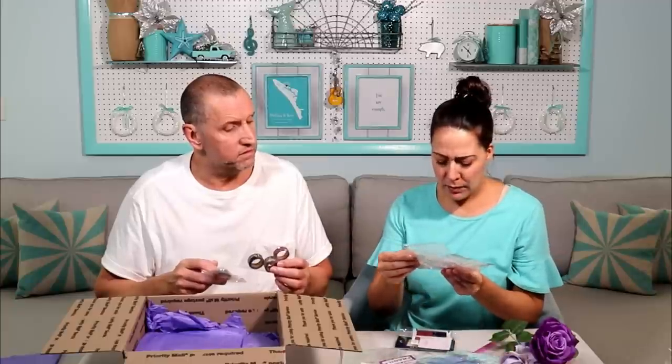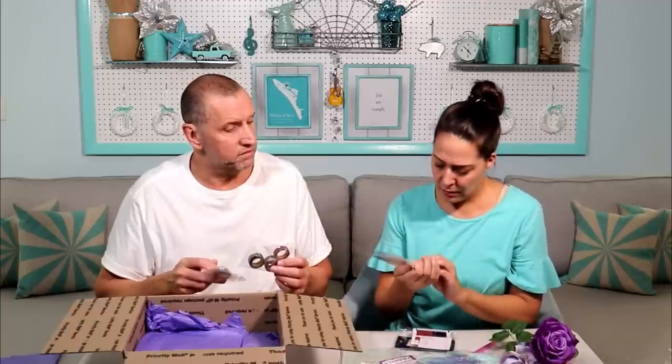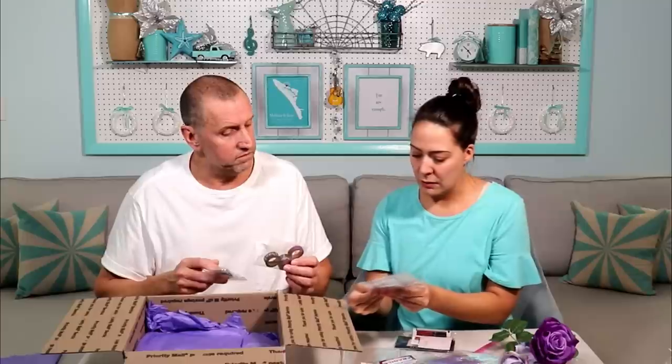Oh! Some really pretty charms. Like package toppers. Look at those. Yes, those are very nice. I'm like, look at those. Like he's not already looking at them.